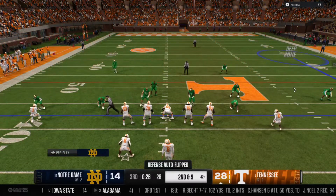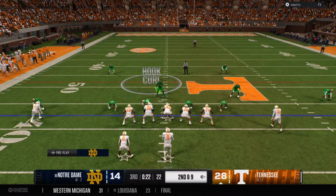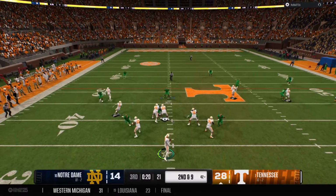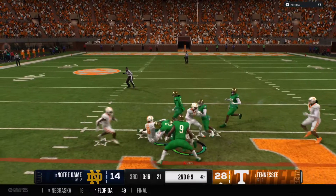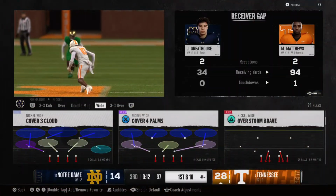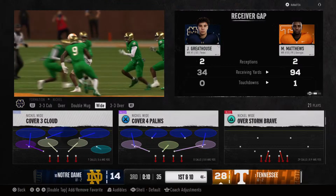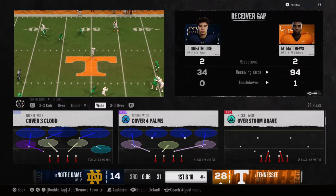Getting set. Here's 2nd down. To throw, it's Ayomanor. It's a quick grab. Brought down. It crosses midfield to the 46. They bring him down, but the freshman quarterback showing off the arm strength. And that's a first down.